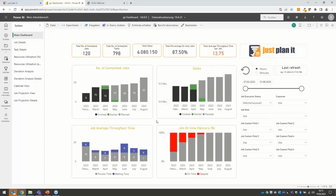Then below, we have the on-time delivery percentage. So that is the relation between jobs completed on time and jobs delayed. So red delayed, gray on time. I guess very intuitive, right? So also here we can see a very nice evolvement, because starting from February, I had got like a very high percentage. So 2/3 of my entire 9 jobs, so obviously that's 6 jobs, have been late in February, but I could enhance the OTD month by month, and now currently I do not have any delay scheduled for June, July, and August.